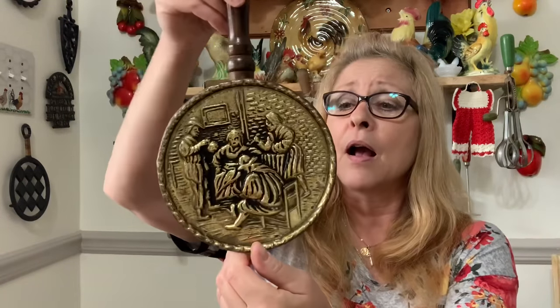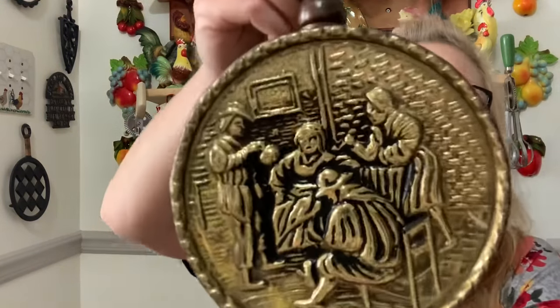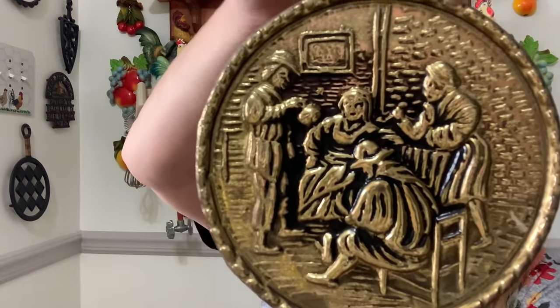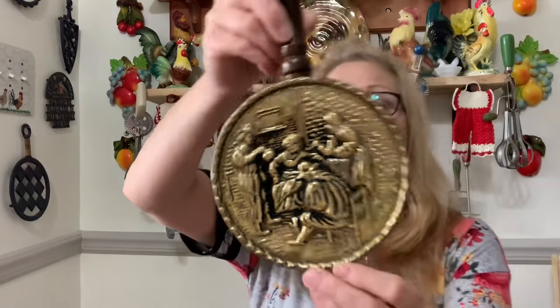And I just thought that reminded me of my grandmother's house. She had plates like this hanging on her wall in the dining room. And I can't remember exactly what these are used for. I have no idea, but I just thought it was really cool. And let me show you the picture on the front. Obviously, colonial times there. So I grabbed it. I just thought it was really neat.